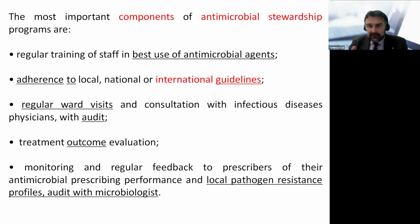The CDC highlights several important components that we can adhere to in order to improve antimicrobial stewardship. The CDC suggests performing regular training of the staff in the hospital, of course, but also in outpatient management, with the GP, for example, to improve the accurate prescription of antimicrobial agents. Moreover, the CDC suggests improving our adherence to local, national, or international guidelines.